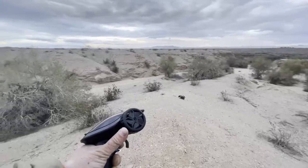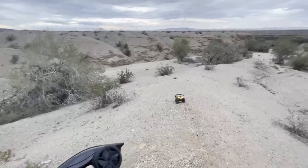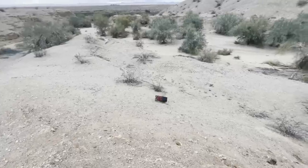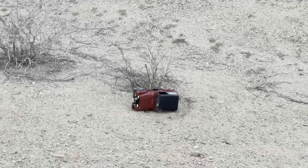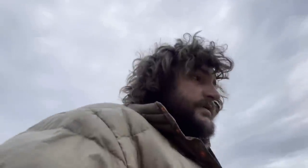Like on this hill climb here. Whoa, whoa, whoa. Oh no, oh you guys, oh no. That was the first big roll for Jude.